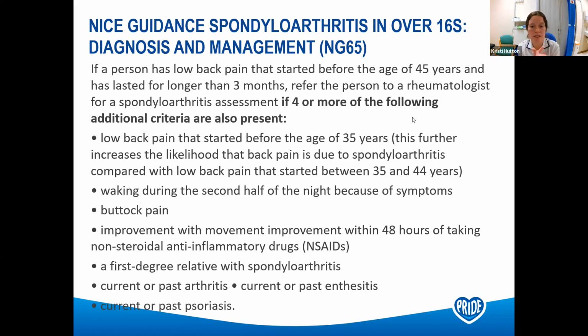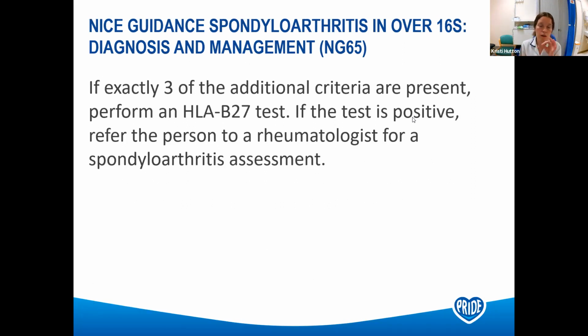Just go to page, I think it's page 10 or 11 in the NICE guidance, and you'll find this list. Now, if they've only got 3 of those from that list, then you might want to investigate more because potentially it may not be spondyloarthritis. And if you've got access to the HLA-B27 test, then do it. And if it tests positive, send them through to rheumatology. If not, if they've not been to physio, send them through to physiotherapy.